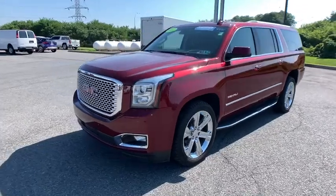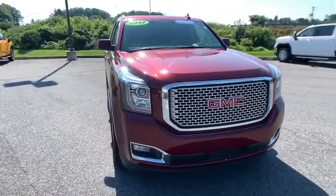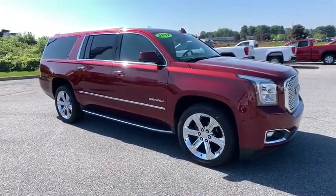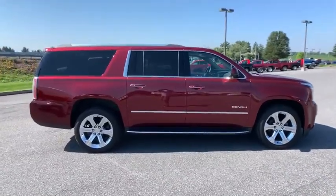We are pleased to show you the 2017 GMC Yukon XL. GMC Yukon XL is a great choice for families who need a full-size SUV with maximum seating. The looks don't hurt either. This vehicle has less than 45,000 miles. Here are some of this vehicle's great options.